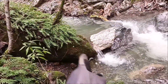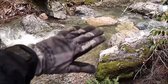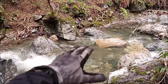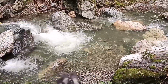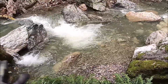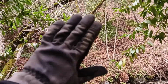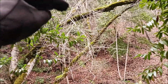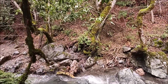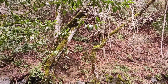So the fault runs right down here, and this block right here is shoved up against the North American plate. So it probably doesn't move a lot. The Pacific plate underneath is moving and grinding along on the bottom of this block. This slope here goes up about 400 feet high at the highest point, and it runs about 800 feet along the canyon here. And it's just this loose, crumbly rock here.